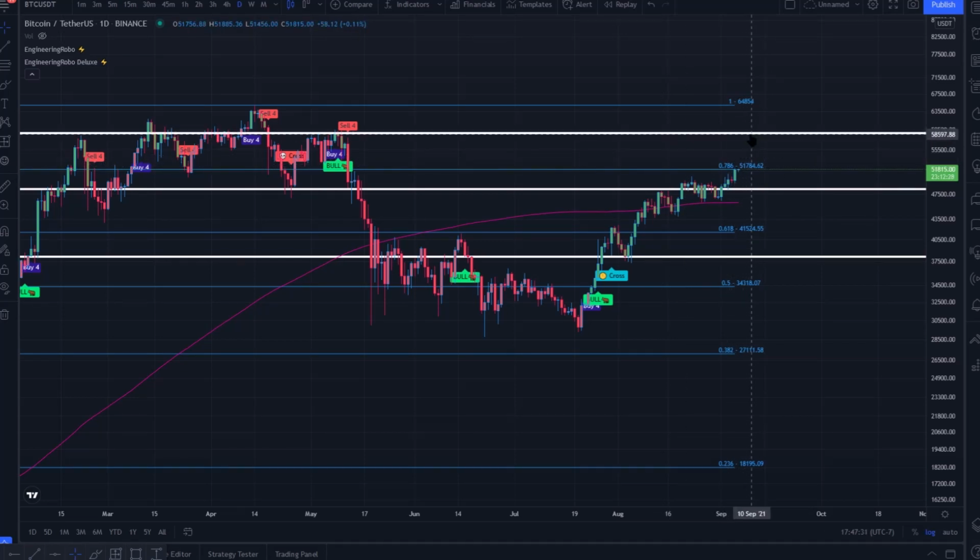My next target is going to be $58,000 per Bitcoin, another key area of resistance that could send us to a potential bit of a correction here, a retracement back to current levels at the 0.786 to really solidify it as support, as I do believe there might be some significant sell pressure overhead before we break all-time highs to the inevitable six figures.